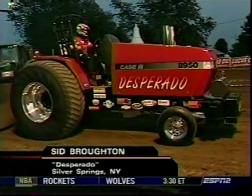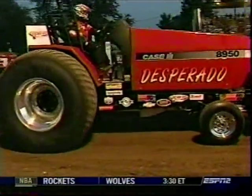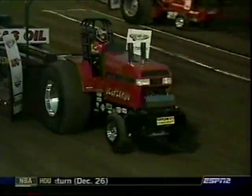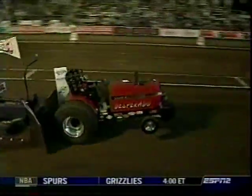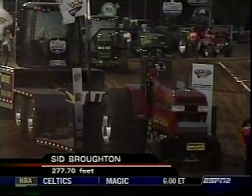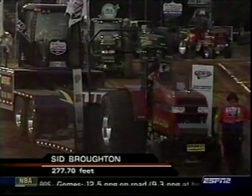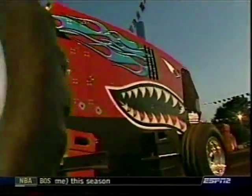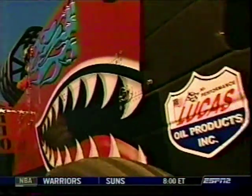And Sid in the red tractor, the Desperado from New York, one of the Empire State pullers, one of the toughest pullers around, chases nationally here in Macon, Missouri. Look at that front end way up in the air, dancing and bouncing. It looks like a good pull, but all of a sudden the sled starts to get heavy and we see something go wrong. Toward the end of that run, once again, he had to apply the brakes. The tractor started moving over to driver's right, and that resulted in a little bit too much brake, and 277 feet is where he'll pull up.